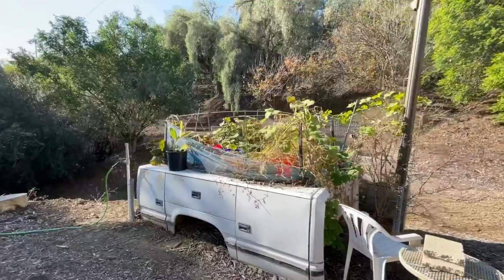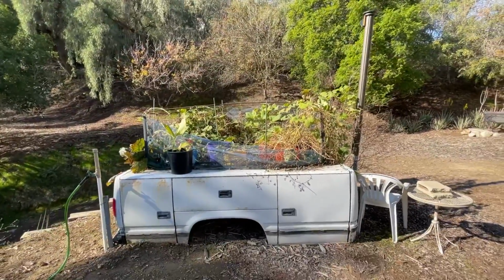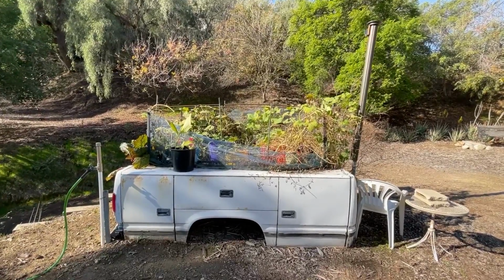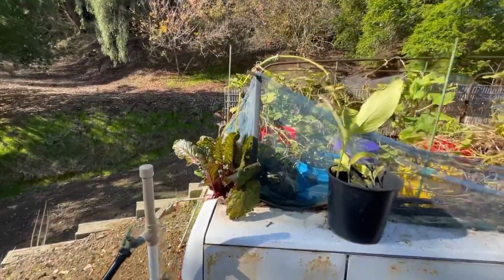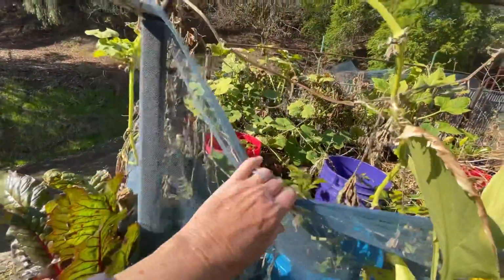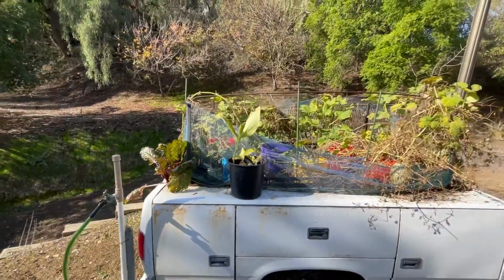Here too, I'm not sure what I'm going to do. I would call this unsuccessful. Hear the pounding? They're working on that big yellow house. Though I got a lot of Swiss chard, which has been fantastic, and I see an avocado tree back there. Look at the Swiss chard. Look at the avocado tree. They come up everywhere. The ravens drop the pits everywhere, and that's what's causing a lot of that.